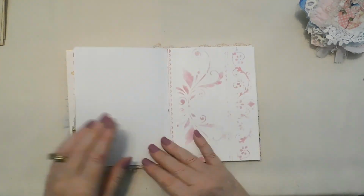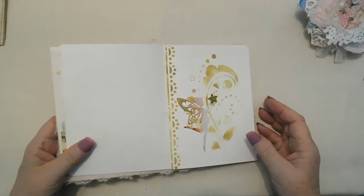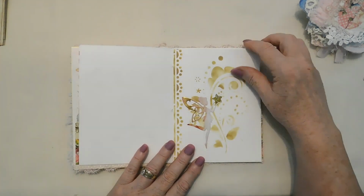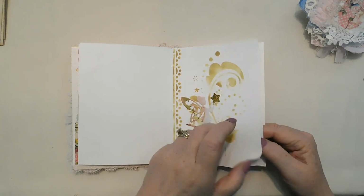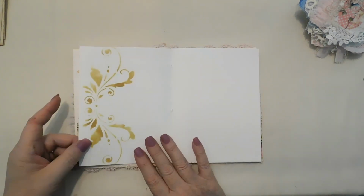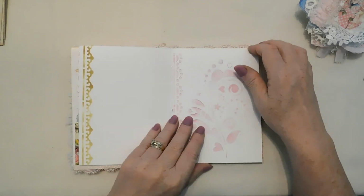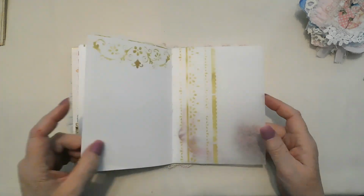And it's mostly blank, except for I did stencil everywhere. Okay, and here is a fairy. I found a die cut that I had of 2 fairies, so I die cut them. More stenciling. It's pretty much stenciled all the way through, but you can write around it. You can add pockets. I didn't do a lot of decorating because I would still be working on it.